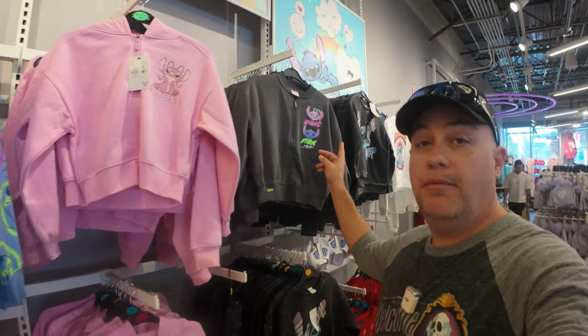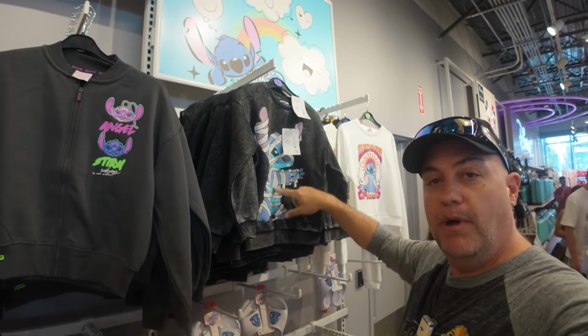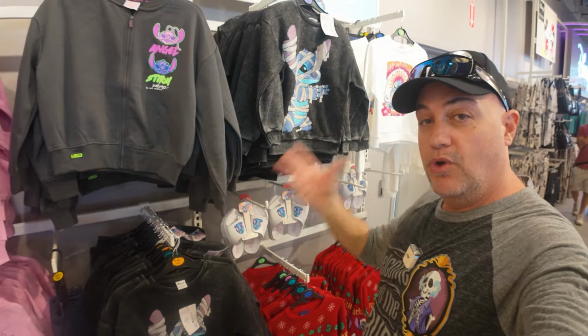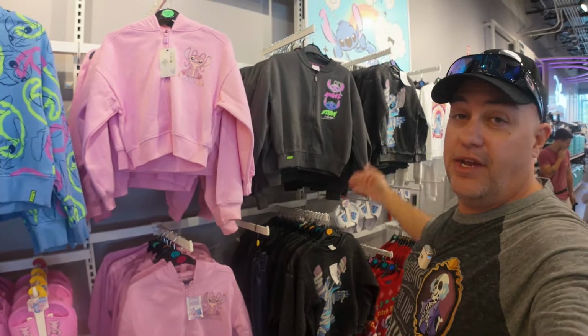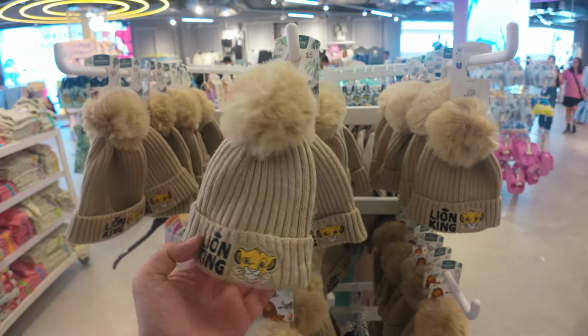Oh, another new item. Hold on, we're going too fast. $16, look at Stitch. I was trying to figure out, is he a mummy or is he wrapped in toilet paper? We know that Stitch is famous for toilet papering or rolling the castle. Is that what he did there? Is he guilty of rolling the castle, or is he just guilty of wanting to enjoy Halloween? I really don't know. Another new item for the kiddos.